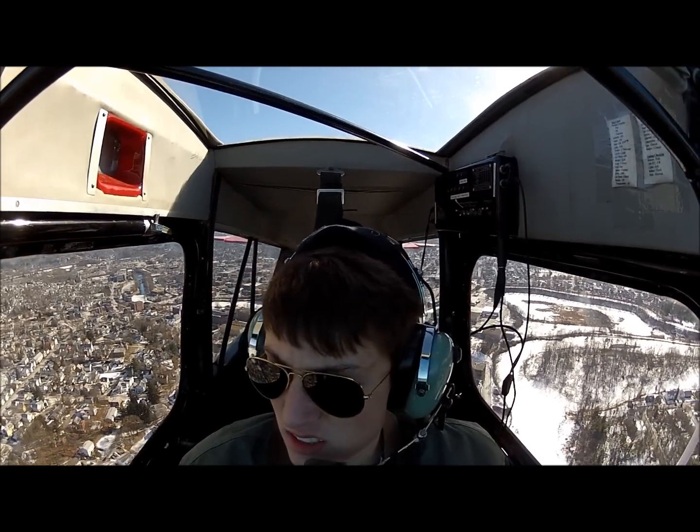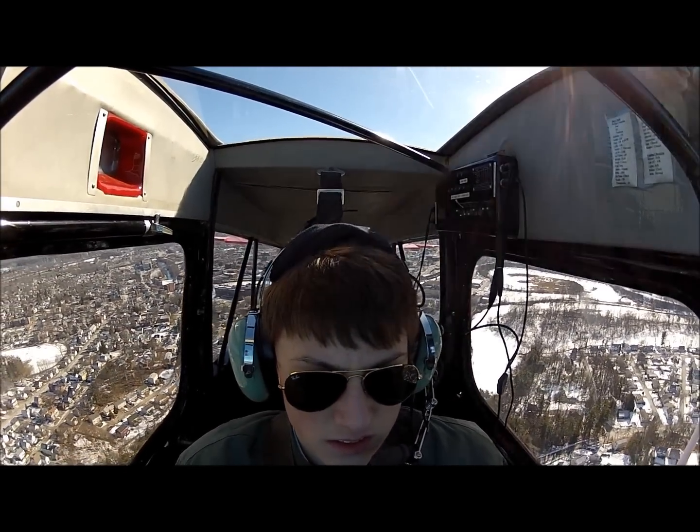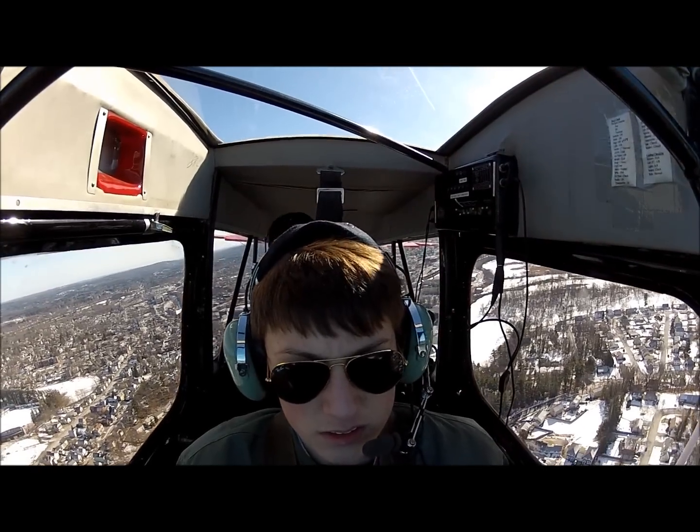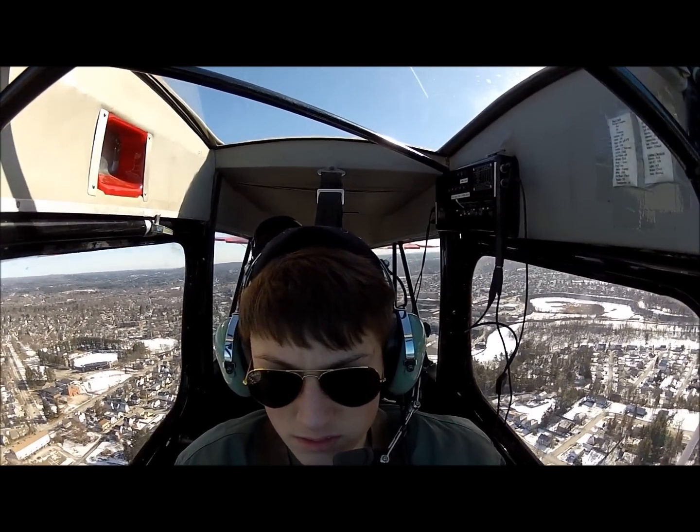Charlie over inbound, 249 November Delta. Helicopter 9810 Lima, just continue on the downwind. You'll be following the company helicopter traffic a mile and a half, all right base. Don't wander too much.